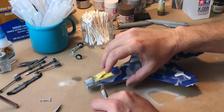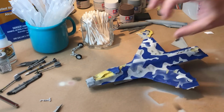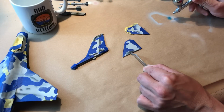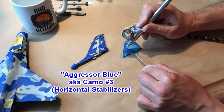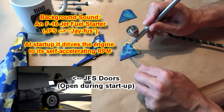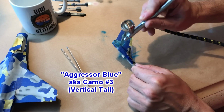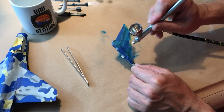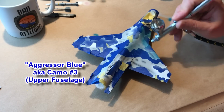Finally, I cover up the light gray areas so that both the Arctic gray and the light gray portions are masked off, leaving only sections exposed for the final camo of Aggressor Blue. On the upper and lower portions, I take advantage of the pre-shading and the overspray of the two previous camouflage colors to generate areas of shadow and some fading.